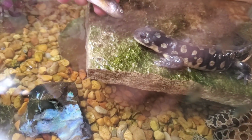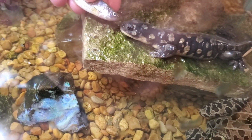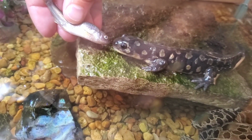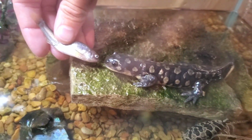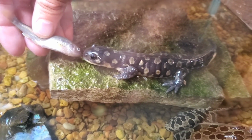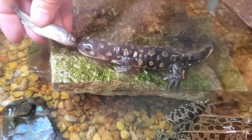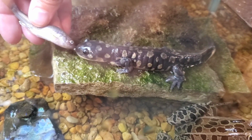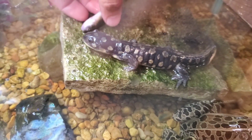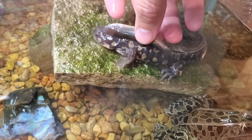It'd be kind of funny if he tries to get it in his mouth. The fish is probably half as long as the salamander. Come on, Sally, you can do it. Look how tasty this looks. The thing is, I fed it a full minnow 2 days ago, and I'm guessing it's probably not digested yet. So this might be a little bit much. I don't know what she's doing. Look how tasty this looks. I'd eat it if I was you.